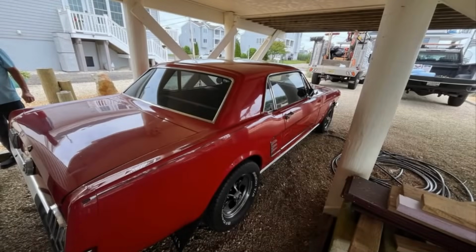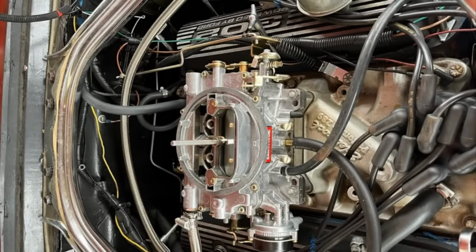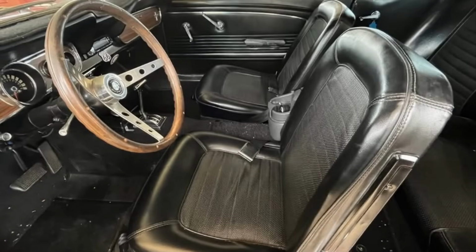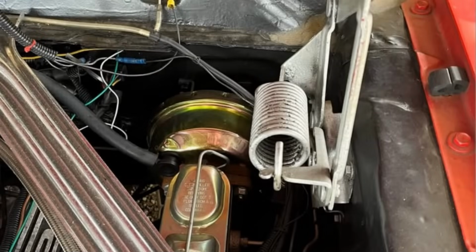Mechanically, the car is described as running and driving great, thanks to a series of key upgrades and new components. It features disc brakes for improved stopping power, as well as an aluminum radiator to keep the powerful V8 cool during spirited driving. Headers have been installed to enhance exhaust flow and performance, and the car also benefits from a new carburetor and new exhaust system.